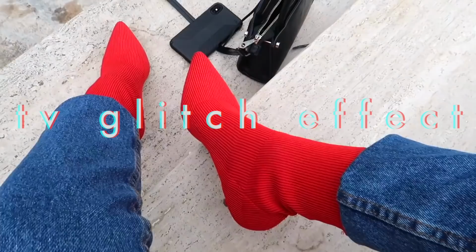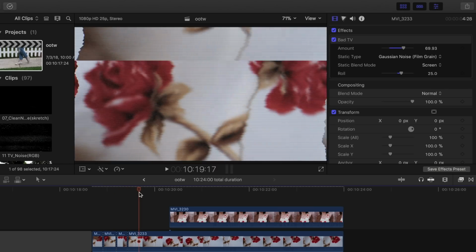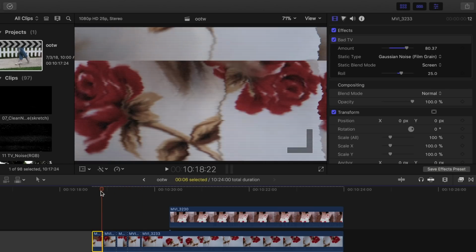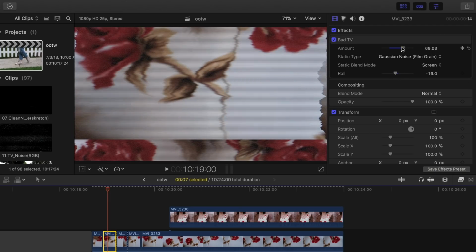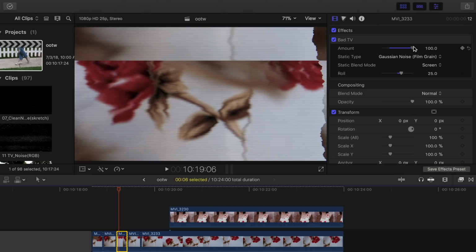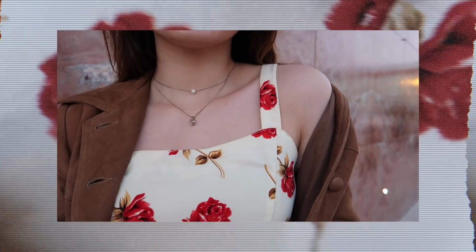I also use this effect sometimes to make this little like TV glitch transition effect. I do this manually by cutting up the clip that I want into multiple little pieces near the beginning or end, wherever I want the transition to be. And for each clip, I give it a different amount of the bad TV effect, and I give it a different roll. So once we're done, it looks like this image has a little jumping around glitch effect.